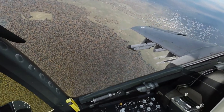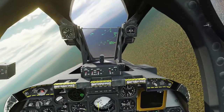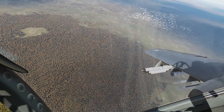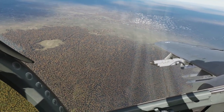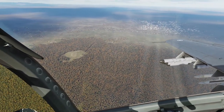Welkin locked. There's a Shilka down there. I think it's a Shilka. Yeah, it's either a Shilka or Tunguska if it's an A. I very much hope it's not a Tunguska. Four turning in.